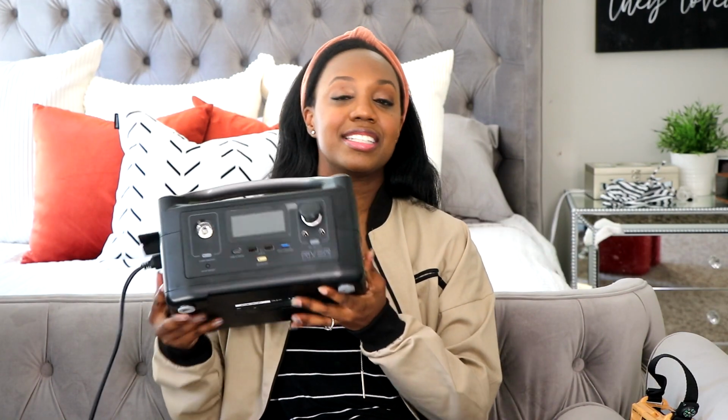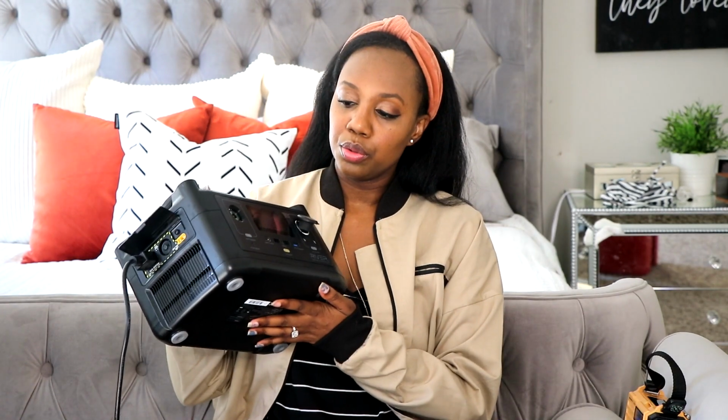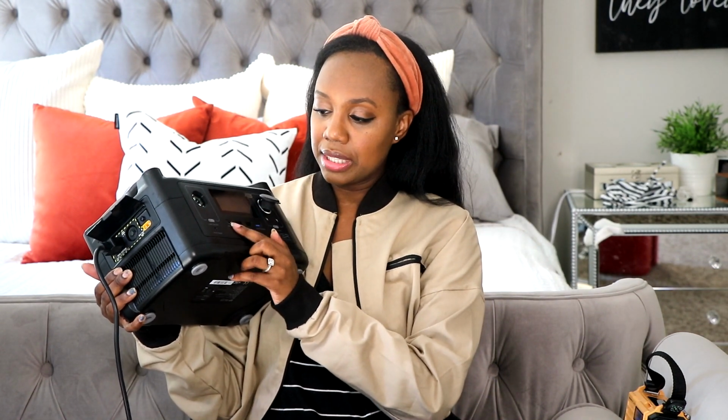Now let's talk about some things for power. This guy right here is definitely one of my favorites. This is pretty much a portable power station you can use to power a lot of things. It has 3 AC outlets that are 600 watts each, so it's compatible with up to about 80% of home appliances, which is really cool. It also comes with a couple USB ports and a USB-C port as well. It also has a place for a car charger right here.